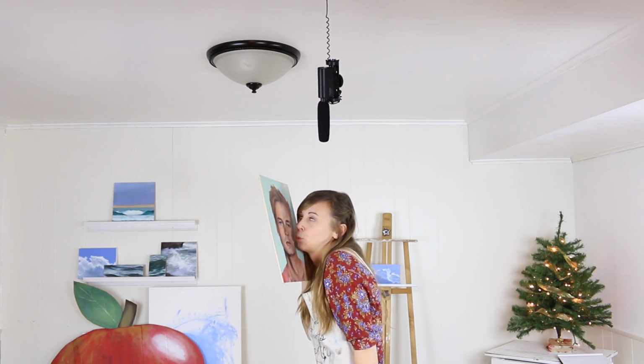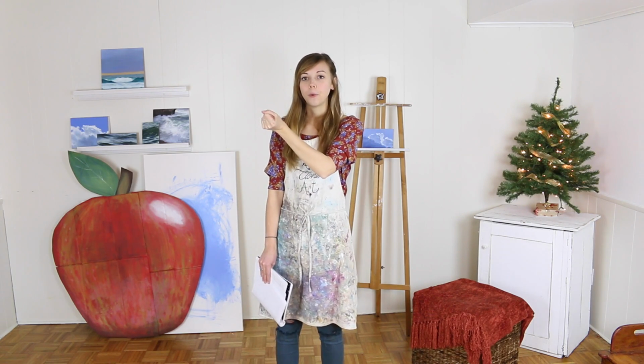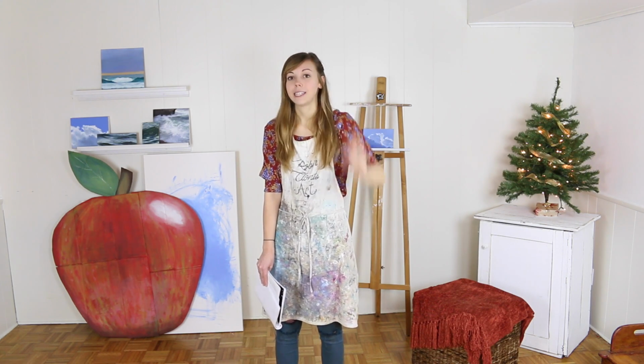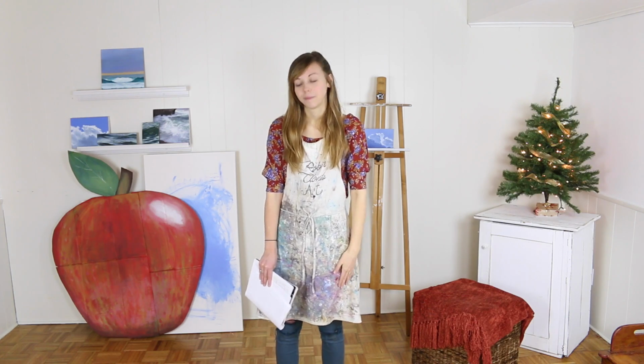We got an extension cable so it could hang closer to me, and instead of buying a boom with a pole so that the mic could get closer to me and pick up my sound better, we just have it on the ceiling, and that saved us the low end of around $180 to get a boom set up, just to a $20 mic plus a $5 extension cable from Walmart.